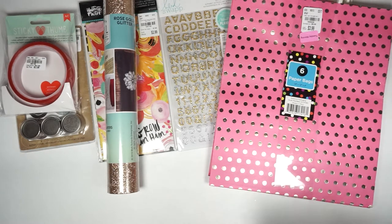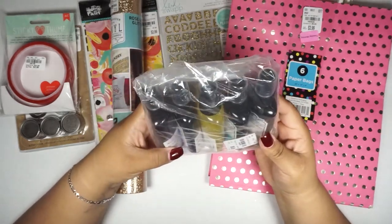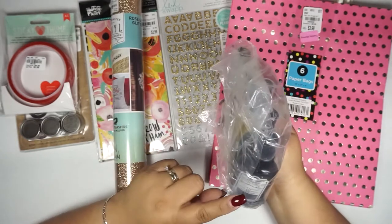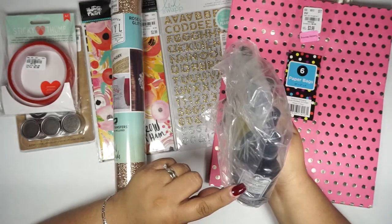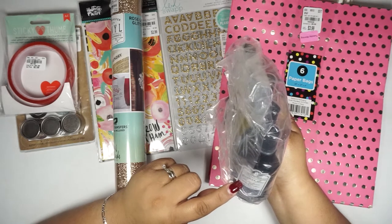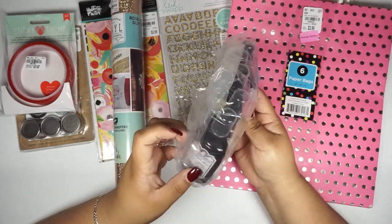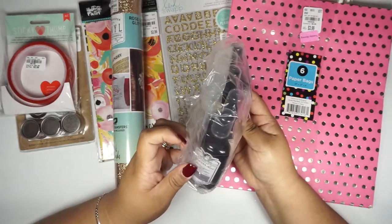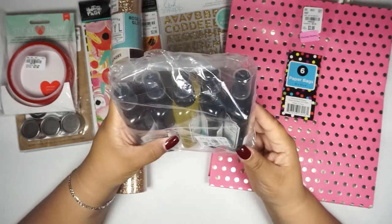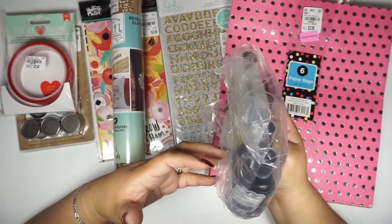Let's show these next. So these are 2 ounce glitter mist sprays from Tattered Angels, and it just says Glimmer Mist, fine glimmer, and that's all it says. And there are different colors. This one looks like a shiny dark purple, and then bright purple, yellow, turquoise. I'm trying to figure out where the names of these are.